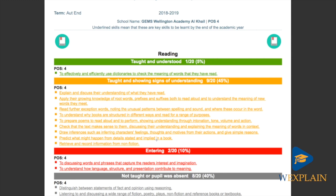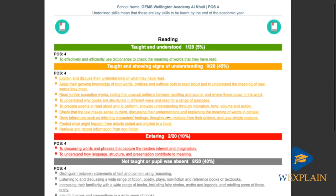And then it colour codes these objectives to tell you, as a parent, how well your child is doing against each objective. Now, we're only in term 1, so it's perfectly normal for children to not be secure or have fully understood many objectives yet, as they will be continually covered over the year. By the end of the year, we expect most children to have secured or be very confident in the majority of the objectives. So let's have a look at reading, for example, for this child.